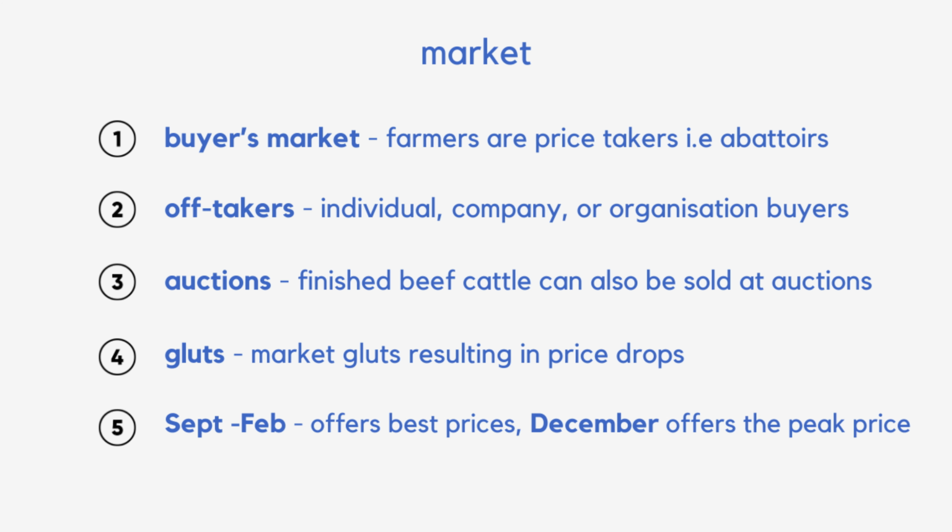So good prices are between the months of September and February. December has traditionally been targeted as a peak price window for getting the best price. But now, according to some abattoirs, there's been a flooding that occurs in the market because many people have become aware of this. Many pen fattening businesses have become aware of this, so they tend to target this December market, which then floods the market, at least at some abattoirs, resulting in price dips.